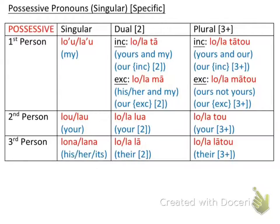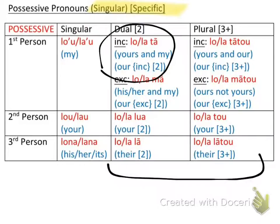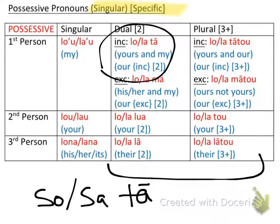Okay, so then the dual and plural pronouns, the only difference is, if you don't want the singular and specific versions of these, then you replace this L with an S to make it singular and non-specific. So instead of "lo" or "lata" for yours and mine, singular and specific item, you could say "so" or "sa ta." This would be the singular non-specific thing of yours and mine. And you do that with everything: you just replace all the L's with S's.